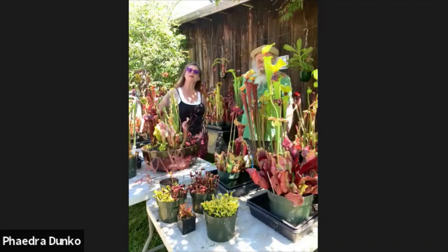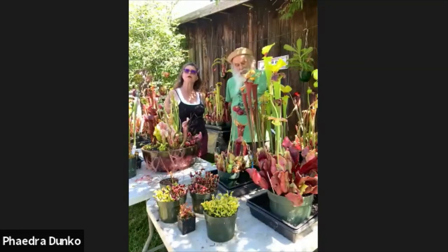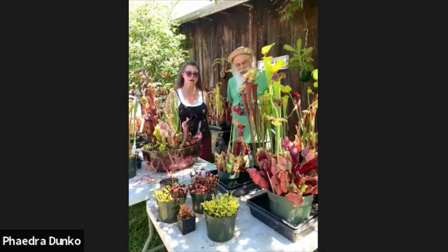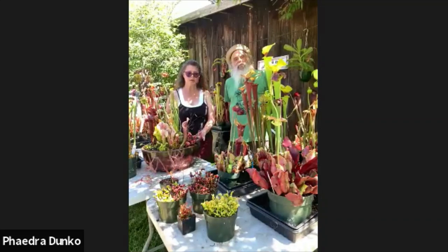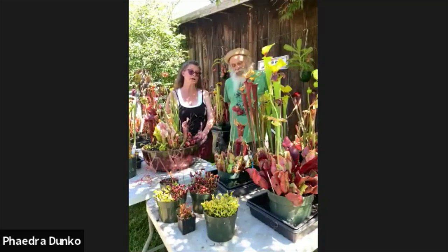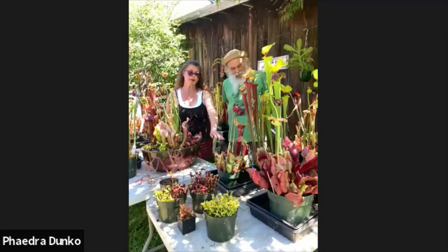The nice thing is our city water, municipal water in Seattle and the surrounding areas, has very low minerals in the water, which means low total dissolved solids. As Jerry had mentioned earlier, they grow in very nitrogen poor soil and the roots don't work like normal green plants. They do not absorb nutrients through their roots. That's why they adapted their leaves to consume insects. So the water itself has to be very low in minerals.